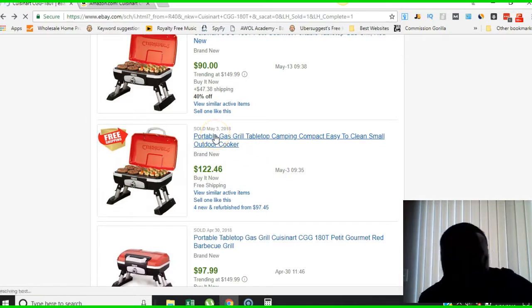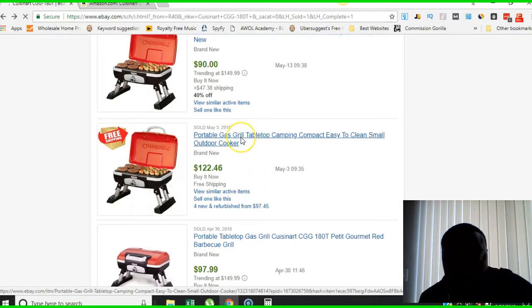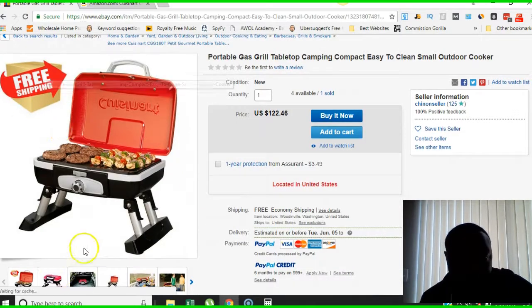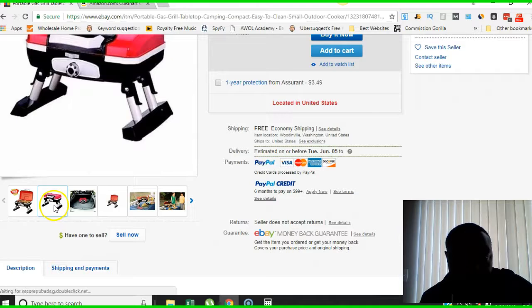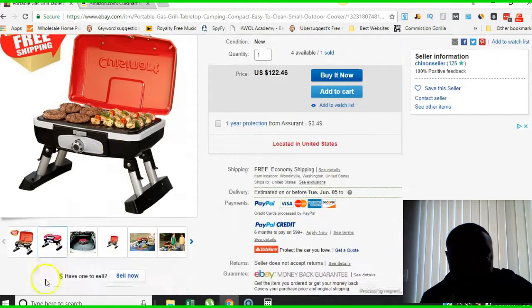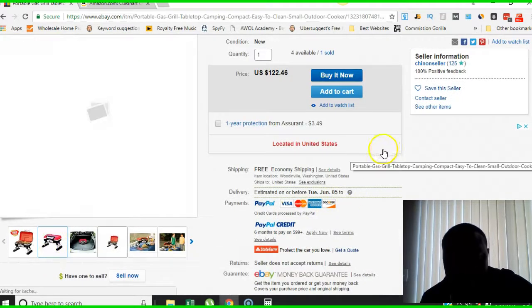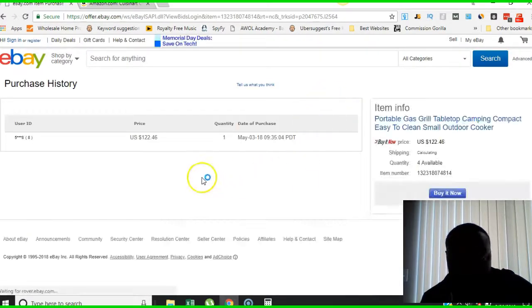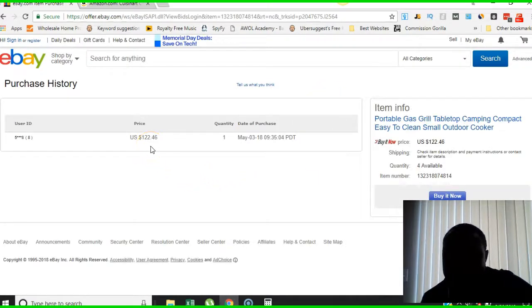A little far out. I like to stick within the last 2 weeks, or the last 30 days, but 2 weeks is what I like to really ideally look for. Which is how you find out what it's sold for here. See that? That's the same exact thing. They have 4 available, they Dropship, and they just change the picture. Just so you know it's the same item. So this is what we're going to do. We're going to see how much it's sold for. Click that. $122.46. See that?